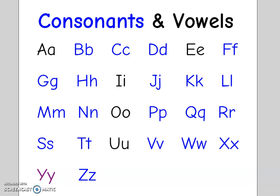So we have B, it says B. C, it says K. Sometimes C says S, but we'll talk about that at a different time. D says D. F says F. G says G. H says H. J says J. K says K. L says L. M says M. N says N.